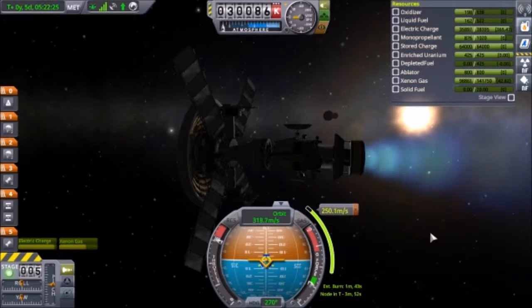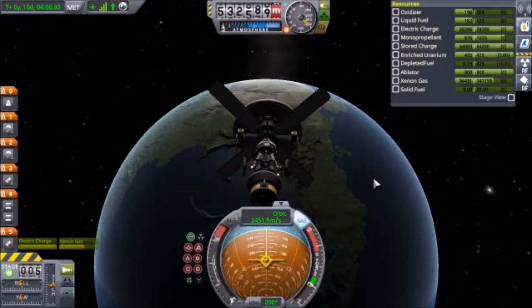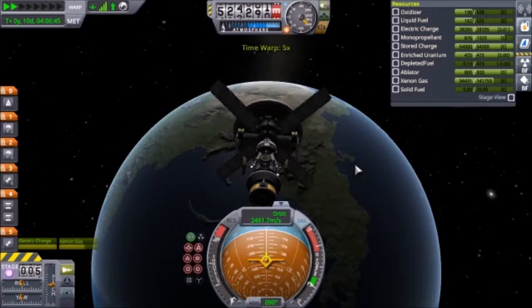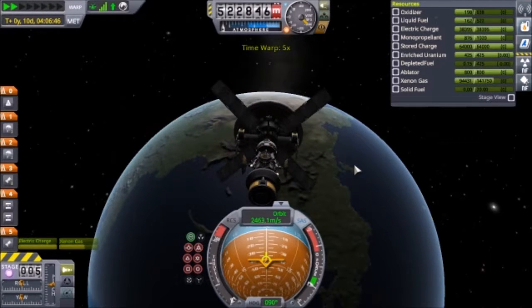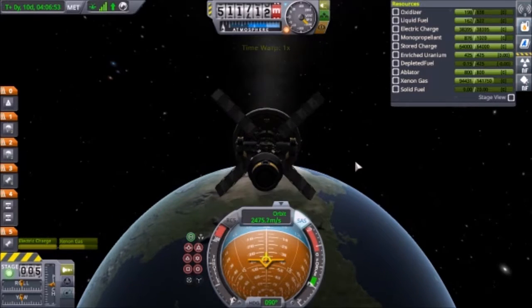I'm getting real serious lag. Getting about 20 frames a second. But the propulsion here is adequate to my needs. So I'll see you when we get ready for the aerobraking. Okay, we're getting ready for our aerobraking. I'll go ahead and get a little closer to the planet. And lag. That's not good. Wow, okay. Serious lag.